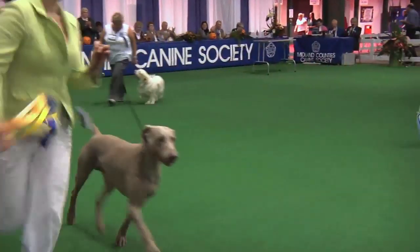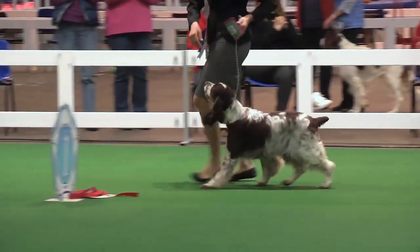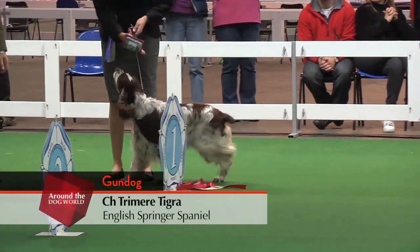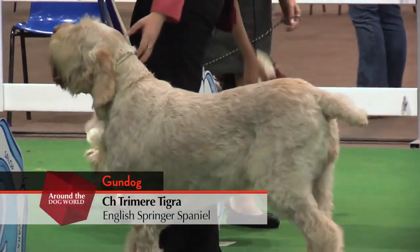The English Springer Spaniel is the winner. The Gundog Group winner at Midland County's Championship Dog Show was the English Springer Spaniel known as Roxy.